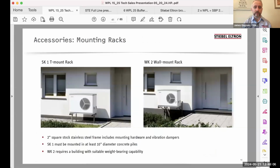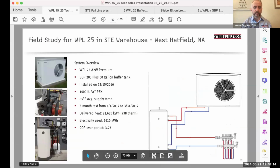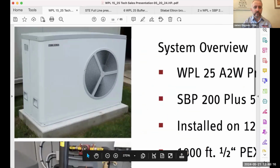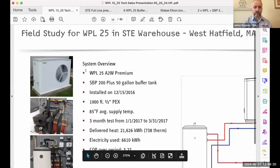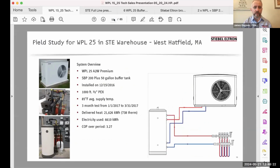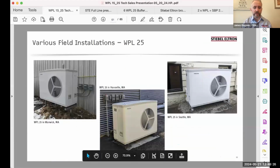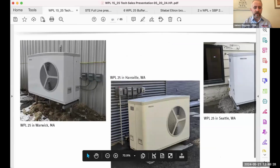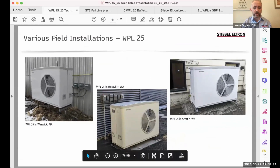You can wall mount our units. You can put them onto a stand. You can even put them on a pad. But we'd recommend, typically, if you're going to be in an area where it can snow, that the unit be installed on a pad of some sort. You can use racks, like we have racks here. That's an installation in Massachusetts. There's an installation in Washington.